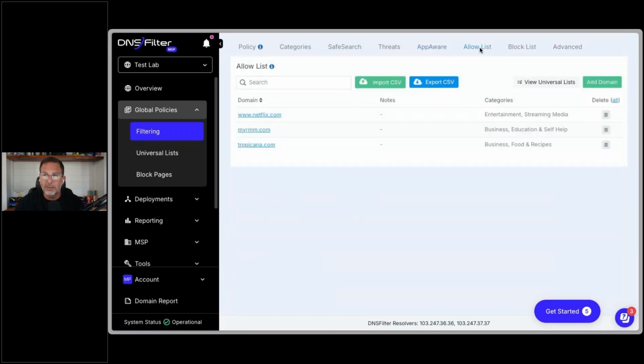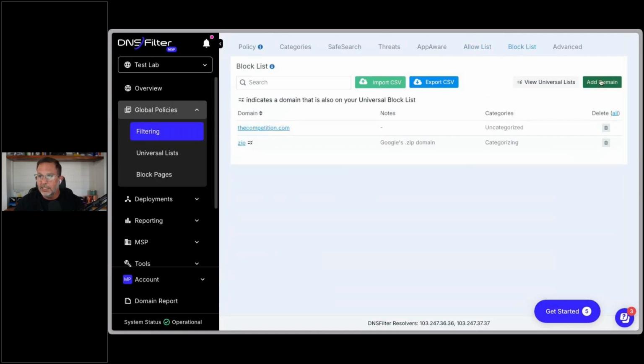So then we get into very granular. The content and threat categories are very broad, app aware a little more specific. And then we have our allow and our block list, which are very specific. So you can block TLDs here. I'm going to go to the block list.